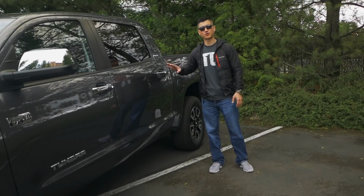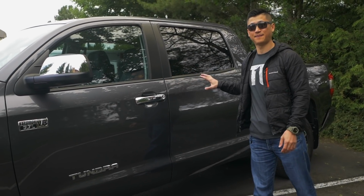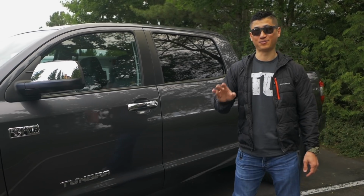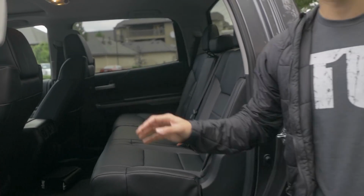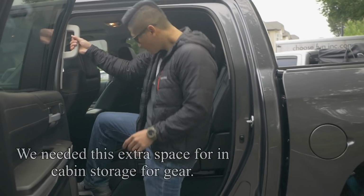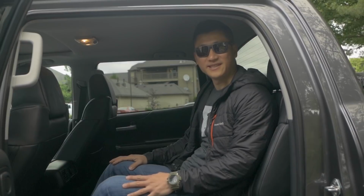Now because this is the CrewMax configuration, we have two full-size front and back doors with the cabins. Now this is going to be kind of crazy because it blew my mind when we first saw this truck, but the back seat, the back cabin area is huge. So I'm 5'11", and this is how it looks when I sit in the truck.